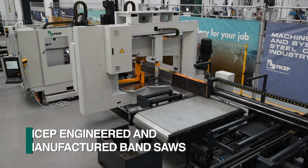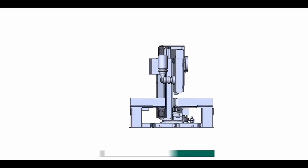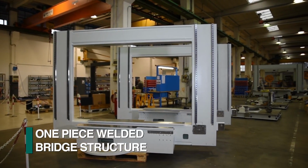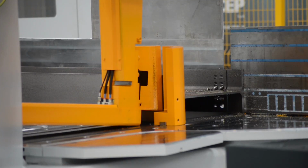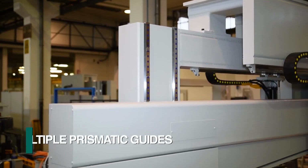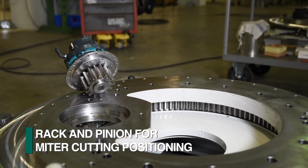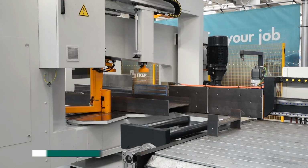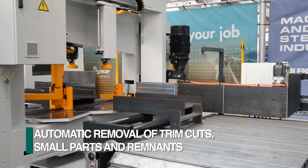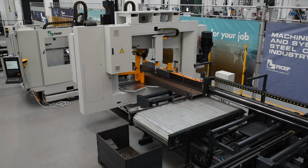Frequently, the Endeavor drill line is installed in tandem with a Katana bandsaw that is engineered and manufactured by Ficep. The Ficep bandsaw design starts with a totally enclosed one-piece welded bridge structure engineered specifically for the application of sawing structural steel sections. The cutting head is supported with precision prismatic ways on both sides of the cutting head. A rack and pinion arrangement is employed to position and lock the saw to the programmed miter angle. Another Ficep first is integrated into the saw datum, which is a proprietary system to automatically remove trim cuts, small parts, and remnants. Now, let's take a look at how these unique Ficep design features work in unison.